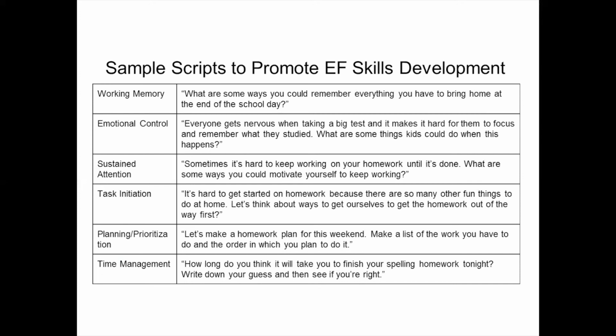Anyone else? Yes? For working memory, to me that just seems like such a hard thing to work on. What are your suggestions for the practical things you can do to work on that? So working memory is tough. Another book that may be good for the more academic pieces is Henry Roediger's book, Make It Stick. It talks about the research on learning strategies and study habits.